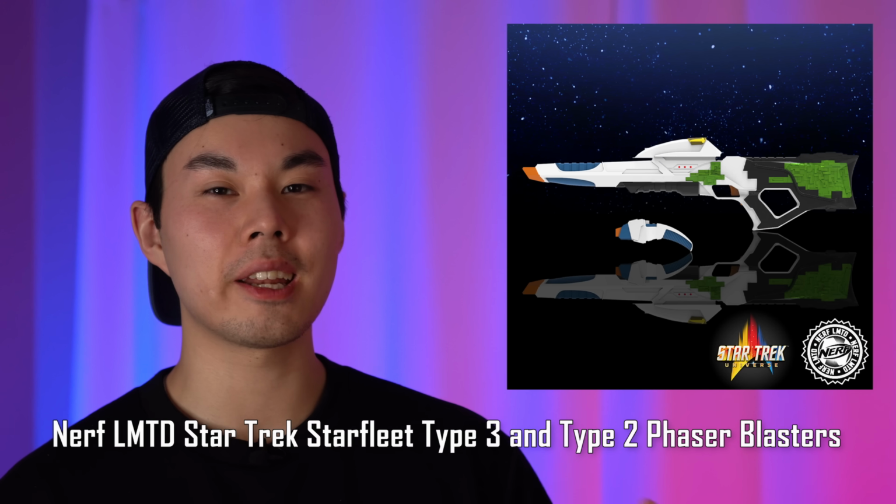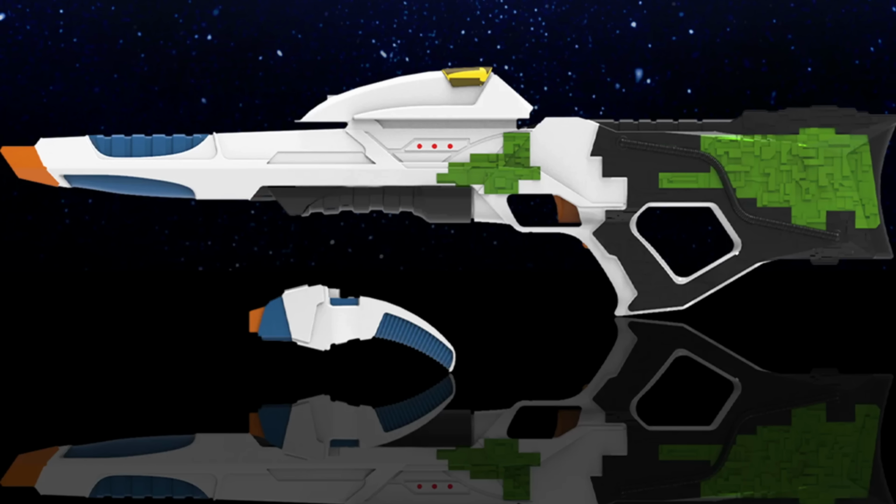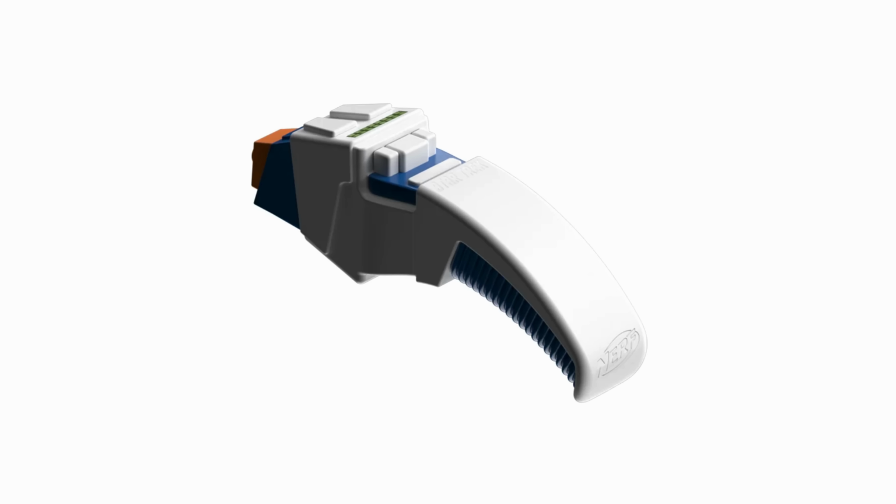The Nerf Limited Star Trek, Starfleet, Type 3, and Type 2 phaser blasters. This was a $120 pre-order slated to ship on November 24th. And this is interesting, it comes with two blasters, the Type 3 and the Type 2. The Type 3 is a motorized blaster, probably semi-auto in this case, and it has a 5 dart capacity internal magazine. It's got your light up phaser effects and sounds, and the Type 2 looks like a carpal tunnel inducing single shot blaster.